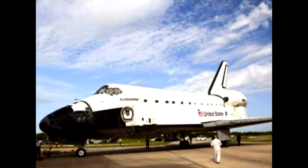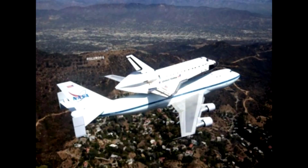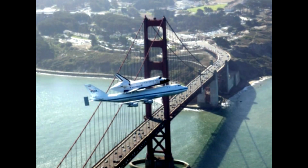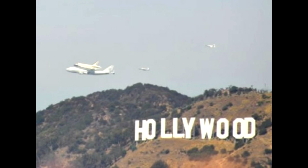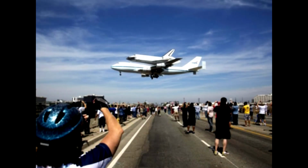Endeavour left Kennedy Space Center in September 2012, flying piggyback on a specialized aircraft. Once the flight reached California, Endeavour took an historic tour around the state, including San Francisco, the state capital in Sacramento, and cruised above the Hollywood sign. Then Endeavour reached Orange County, flying over Disneyland and Angel Stadium, before its final approach and landing in Los Angeles at LAX.